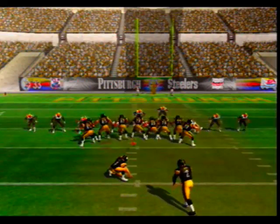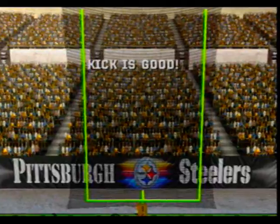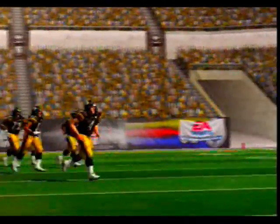David Aker comes in for what will be a 35-yard field goal attempt. The attempt is good. They take a 9-point lead on that field goal.